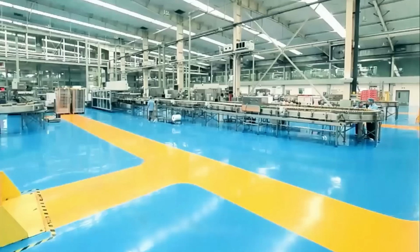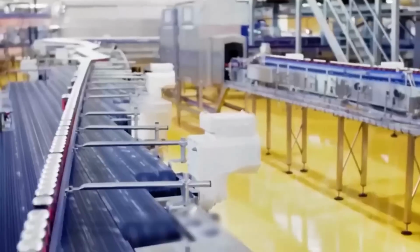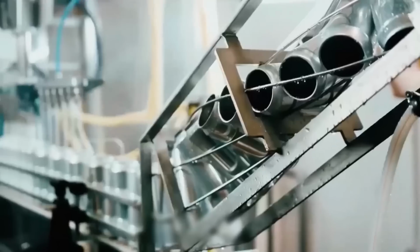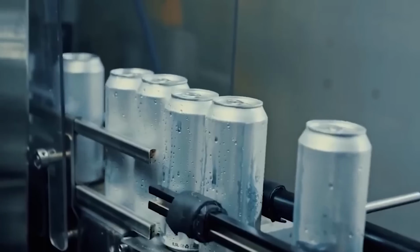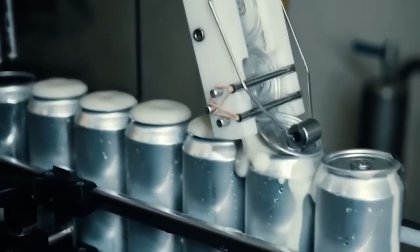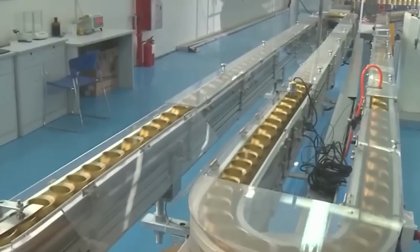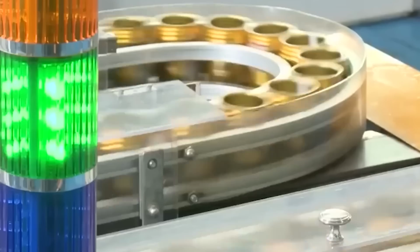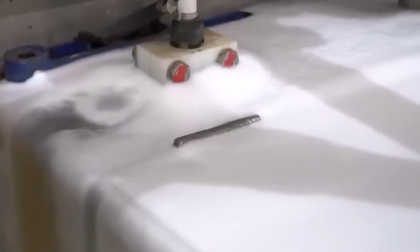High-speed cameras positioned strategically around the conveyor capture images of every empty container, analyzing them for microscopic defects that would be invisible to the human eye. These sophisticated imaging systems can detect imperfections smaller than a human eyelash, a damaged rim, microscopic puncture, or even the slightest contamination inside the can results in immediate rejection from the production line. The surviving cans then enter what engineers refer to as the critical zone, the filling station.